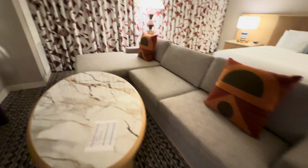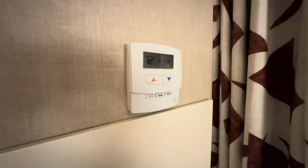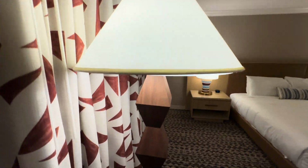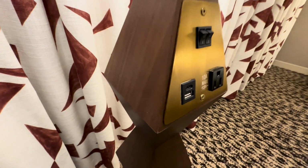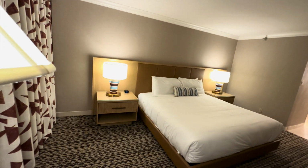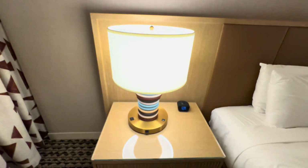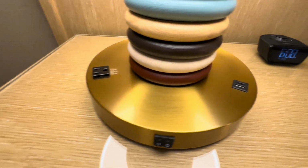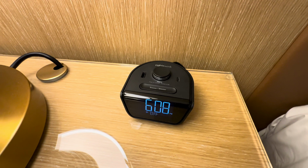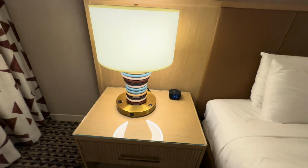And this is the couch or the seating area. And heat pumps in the corner here, thermostat. And we got a lamp here. One of the nice things in many of the renovated hotels, they have USB and USB-C charging, which is nice. A lot of devices are moving over to that. Slide by the lamp here. And, oh, what do you know? So the clock radio also has USB-A and C charging, along with the lamp.